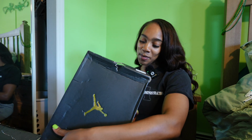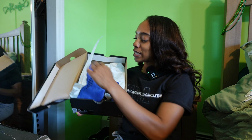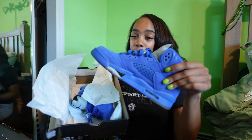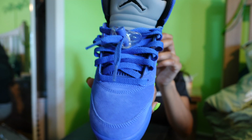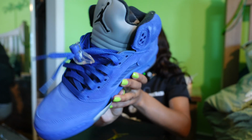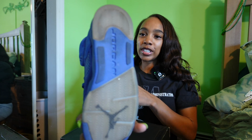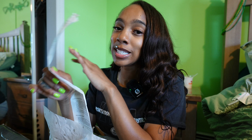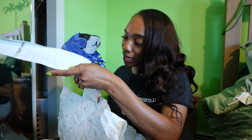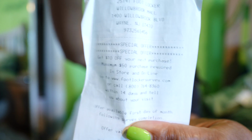You feel me? My next pair is gonna be my Jordan 5 Game Royals. I actually do wear these sometimes. They all blue 5s and they're suede. These are actually one of my favorite pair of 5s. Just bright, straight to the point. I love the icy soles. And I forgot to tell y'all, I keep the receipt to all my sneakers for the most part. So I got these back in 2017 from Willowbrook Mall, Foot Locker. And here is the proof. Y'all can screenshot that. Y'all can look at that, do whatever you gotta do. Foot Locker, bang, boom, bow.